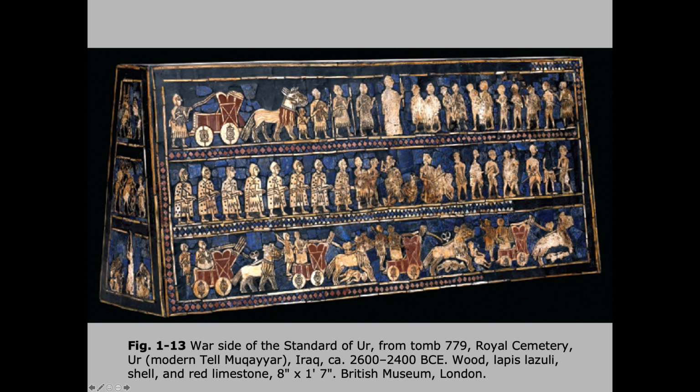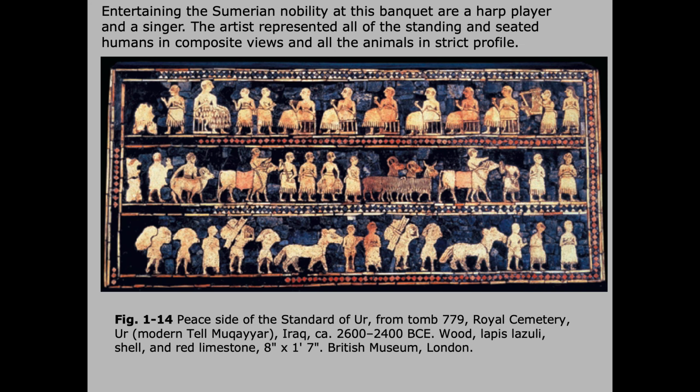And so this whole side of the box tells the story of this successful battle which the king won. This is why they call this the war side. You can see it has these sloped little sides on the ends. They've got a few more little pictures. And then on the other side, we're going to take a look at the peace side.